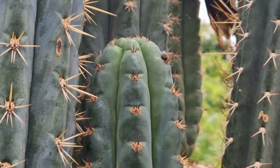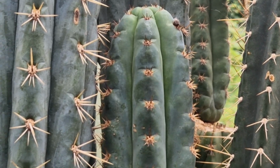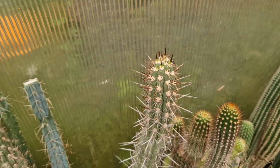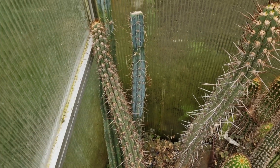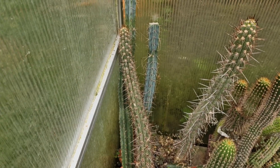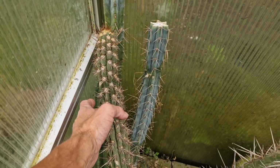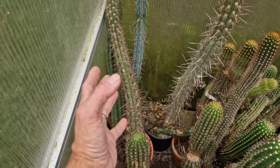Here, this is Echinopsis glauca. Totally crazy plant. I repotted this deserticola. So this is fulvilana, subspecies fulvilana. Yeah, it belongs to Echinopsis deserticola and is a cool plant, but it was too dehydrated.